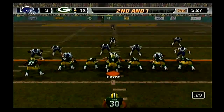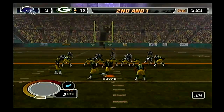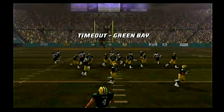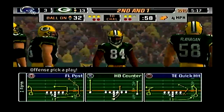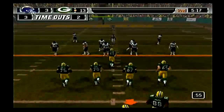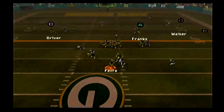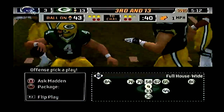Only one man in the backfield. Brown, 35. Green Bay will call a timeout here. Have to reach the 30 to convert. Green, the deep man, closing in. He can't escape. After the sack, they're facing a third and long.